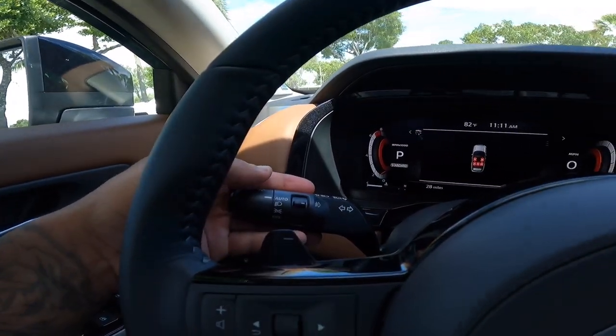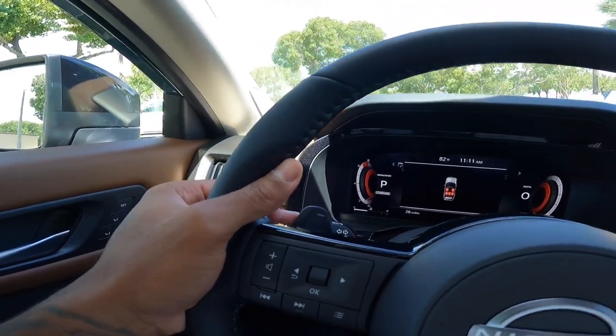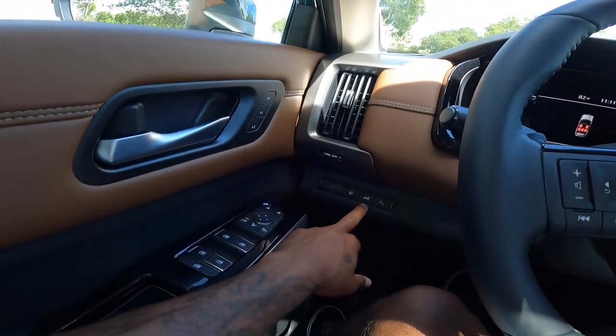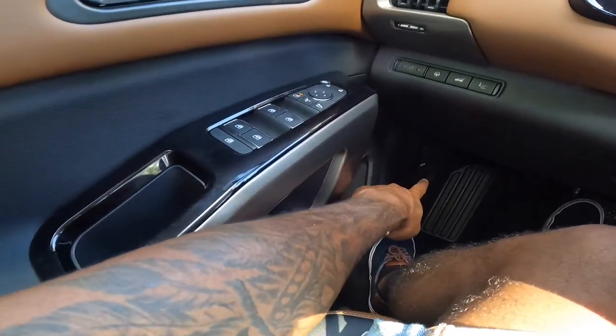There's your light controls here. This also has paddle shifters here, with the 9-speed automatic transmission. The rim does feel very thick, nice high quality leather. There's your active lane trace assist. There's a trunk release button there. A lot of storage compartments down here. There's a hood latch.